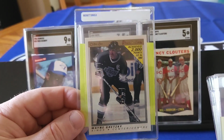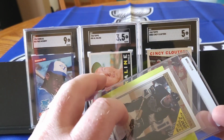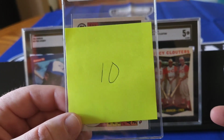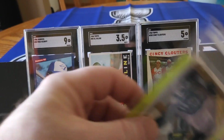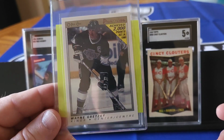So here's an OPC Premier Wayne Gretzky. I bought a set a long time ago in that shop in Colorado Springs, so I'm thinking about sending this in. I have this pre-graded as a 10. That doesn't mean it's going to grade a 10. That just means that when I looped it and looked at the card, I couldn't find anything wrong with it in my mind that would ding it in the grade.